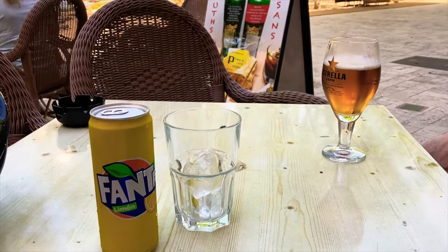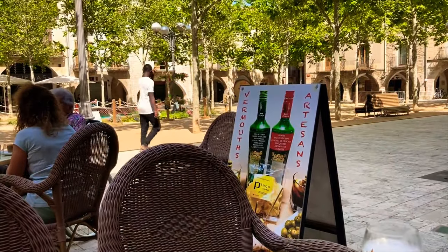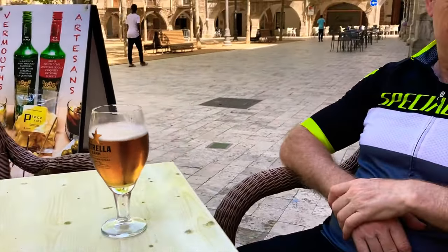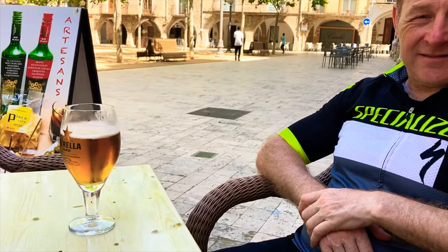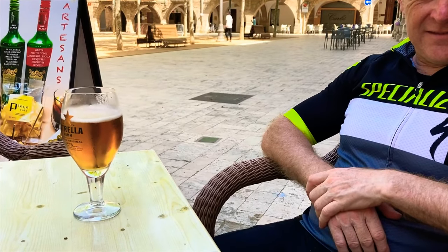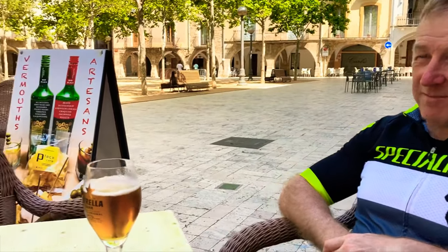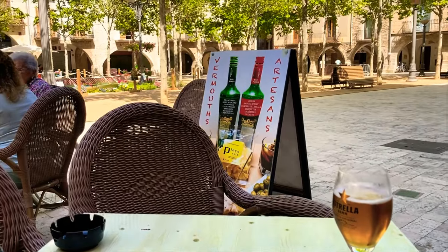Found a little square, little Plaza Mayor in Banyoles, and it is now beer time. Is that right? 4:20 in English because I can't think how to say it in Spanish. Yeah. Yeah? Why not? You're on holiday.